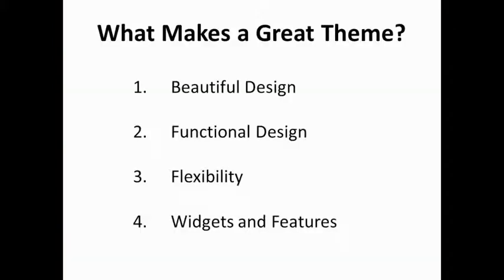Here's what to look for in the different themes that you're choosing from among. The first step is to have a beautiful and professional design, one that does not look like it was made by someone's teenager or by someone using an older software, but something that really catches your eye and looks crisp, clean, and modern. The second thing to look for is how functional is it? How much is it going to do what you need it to do?